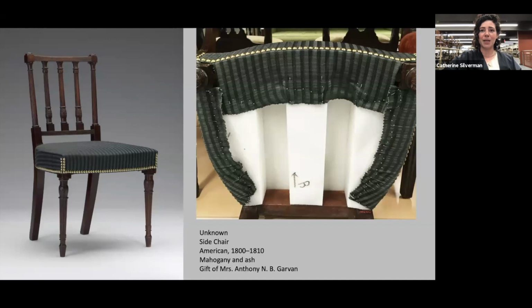And this approach can be adopted relatively easily in a straightforward treatment such as this chair. The conservator has used polyethylene foam blocks, which they've shaped to fit within the seat frame, and then a bit of polyester batting over the top for loft. And then the fabric finish has been pinned underneath to the foam. And the decorative brass nails that you can see, they've had their shanks cut off, and then just the heads are attached to the fabric using a hot glue gun.